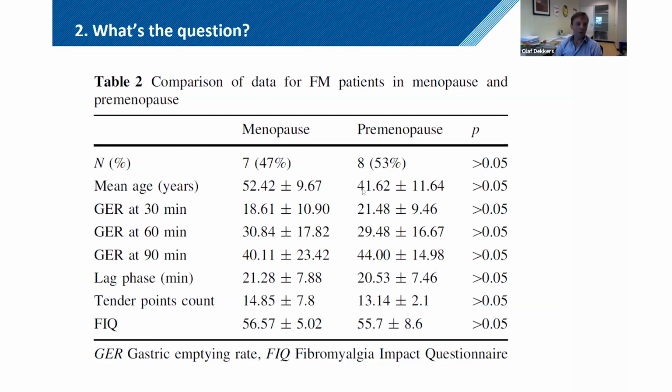And things can get even worse because this is a comparison where there's no power, so they can't say anything. It's comparing 7 women to 8 women, and then even looking at the mean age, it's comparing 52 years to 41 years of age. And they even conclude that because it's not significant, there is no difference in age between premenopausal and postmenopausal women, which by no means makes sense. So here I think really the problem is that for this table 2, there was no research question, and then the whole table 2 does not make any sense.